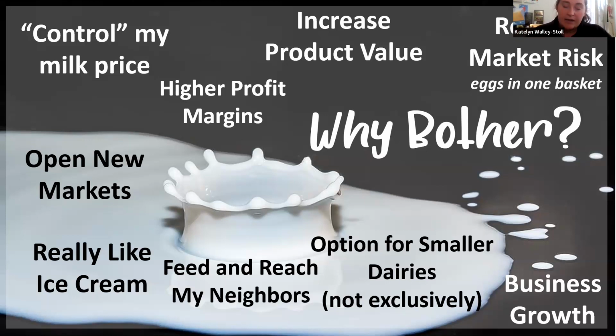So if you're in a spot where you might not be able to add cows, right? Like that's the first thing that we do when we want to bring on the next generation: okay, we have to add some more cows now. But if you're in a situation where that's not a possibility, continuing to find ways to increase your profit margin, value-added production, or increase your cash flow, these are all options for you to bring on that next generation or additional parties to your farm business.